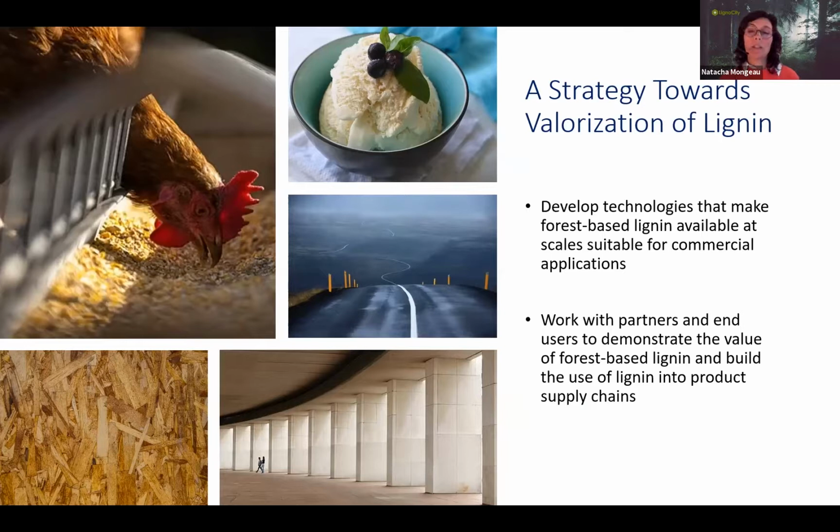Our business model for a quick market adoption of new lignin-based applications is to work hand-in-hand with partners and end users for development up to the demonstration phase. And in order to achieve this, we can only focus on a few target applications.